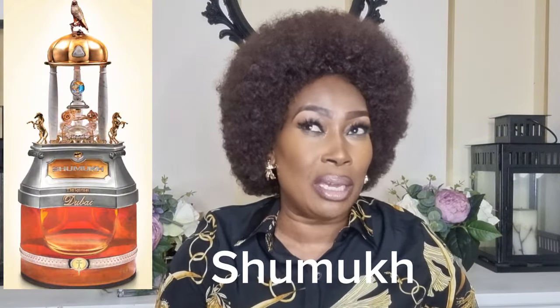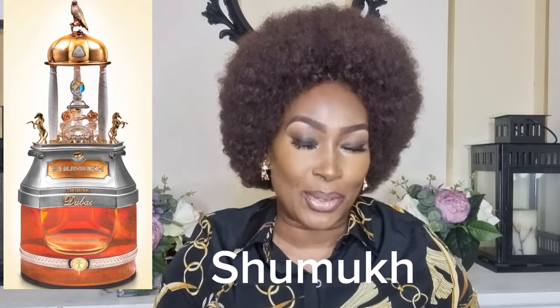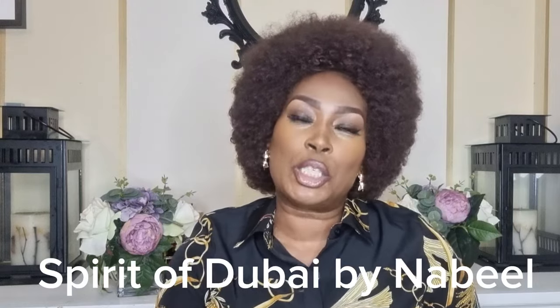Right, the most expensive fragrance in the world as of today is a Middle Eastern fragrance by the name of Shumukh. And Shumukh means, in Arabic, deserving of the highest. The maker of this fragrance is the Spirit of Dubai by Nabil, an ultra luxury fragrance brand that is based in the Middle East.